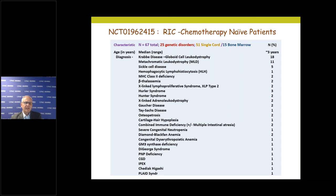So, as I've said, there's a great number of patients, and the vast majority we performed was with 51 patients receiving a single unit cord blood transplantation. But there were a few who had perfectly matched unrelated bone marrow donors with less aggressive disease, like adult onset leukodystrophy, or even matched sibling transplantation. So I present them all here, even though the primary focus will be the single cord transplant. And here you can appreciate that there's 25 genetic disorders, so really it's widely applicable.